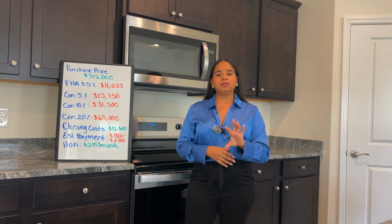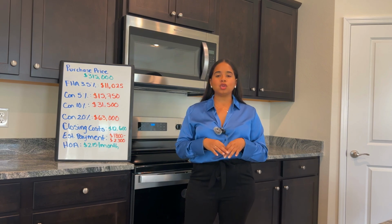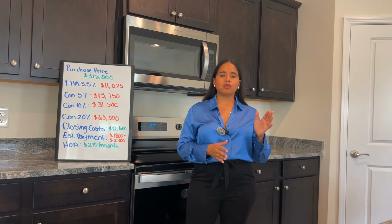Now one thing that I didn't point out is that this community does allow somebody 18 and over to live in this community. Although the majority of the community is 55 plus, 20% of the community can be under 55 but over 18.